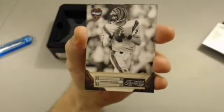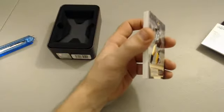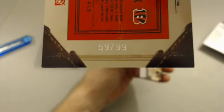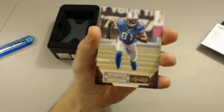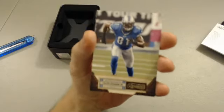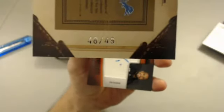First off, Boomer Esiason for the Bengals. Legend parallel, numbered 59 of 99. And we got a Mr. Mendenhall for the Steelers. D-Buck, $22.99. Another parallel, I believe, of Calvin Johnson, Megatron. Cosmon 123. That is a nice low number. 48 of 49. Nice Megatron parallel.